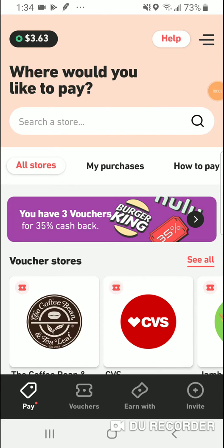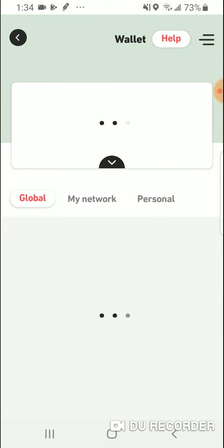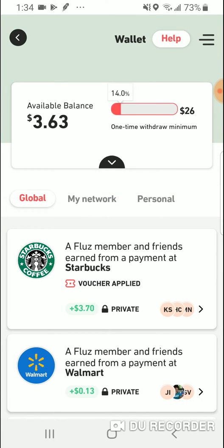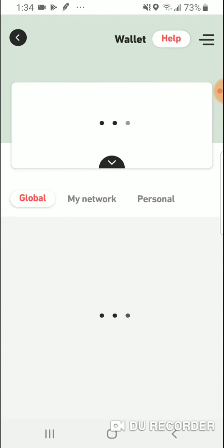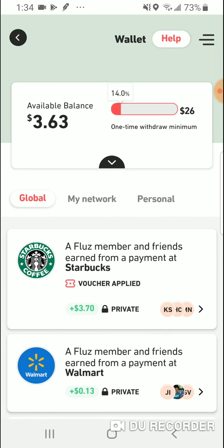My name is Ty, and I'm back with another cashback app, and this is a newer one. I've been using it for I think 2 months now. It's called Fluz. Fluz is a cashback app that works very, very differently than anything else. So far, I have $3.63 in my account. You can't withdraw until I get to $26 minimum, one-time withdrawal.